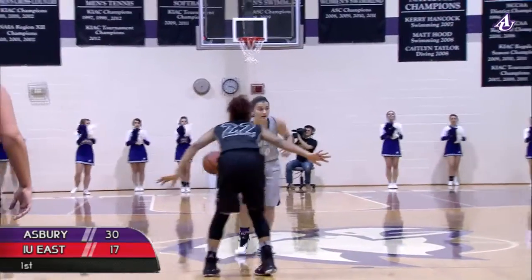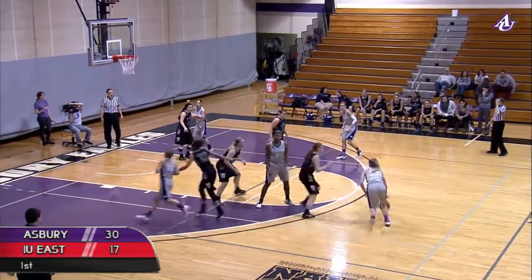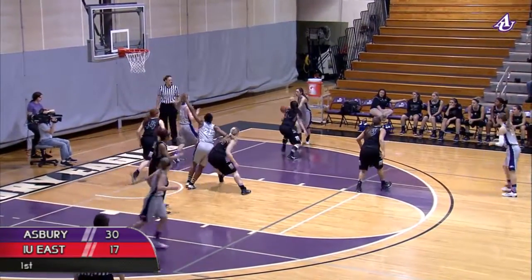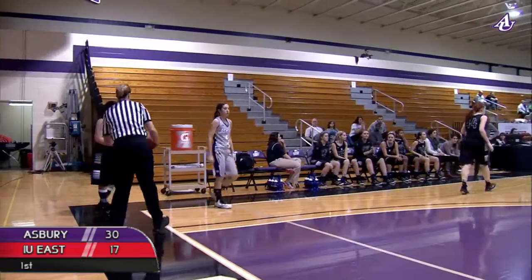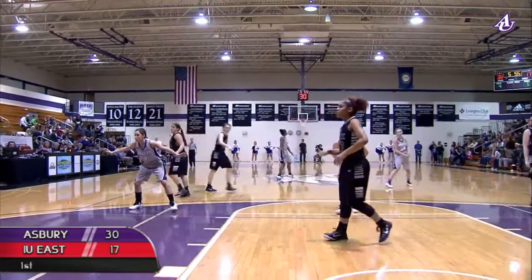Asbury's slowing down the pace of this game. It's been a quick-paced game so far for both teams. And Asbury up 13, maybe want to slow down a little bit. Oh, ball goes out of bounds. Molly Harlan just couldn't control it over there in the corner. And the ball goes to the Red Wolves.